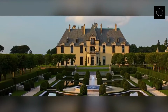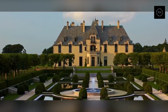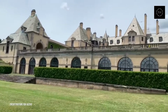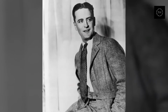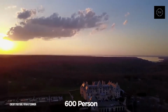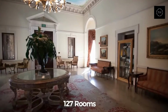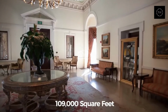Otto aimed to build a home made for hosting large gatherings. He wanted it to be extravagant, fit for a king, and he certainly accomplished that. The home was so large and opulent that it became the inspiration for F. Scott Fitzgerald's Great Gatsby. Throughout Otto's ownership, he regularly held 600-person parties that would last through the night and into the morning. Altogether, the home has 127 rooms and spans over 109,000 square feet.